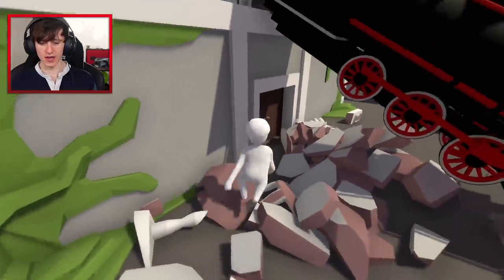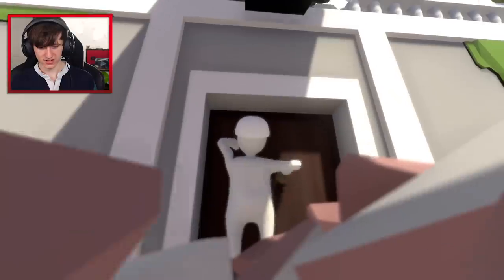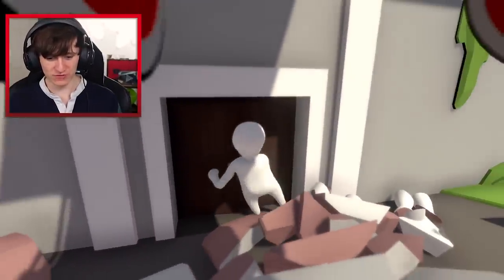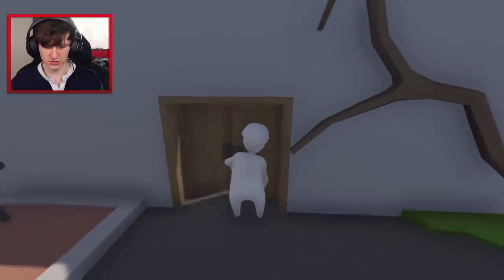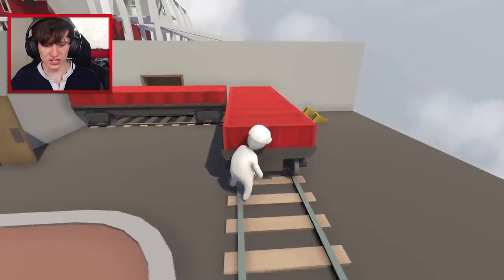Let me in. Let me in. Come on. Let me in. You can't do this to me. After everything I've done. Oh, there's a door here. Have I not been through this door? Oh, I moved all those things for nothing.